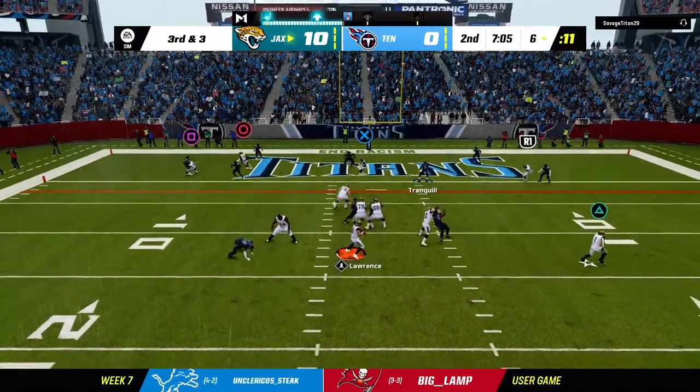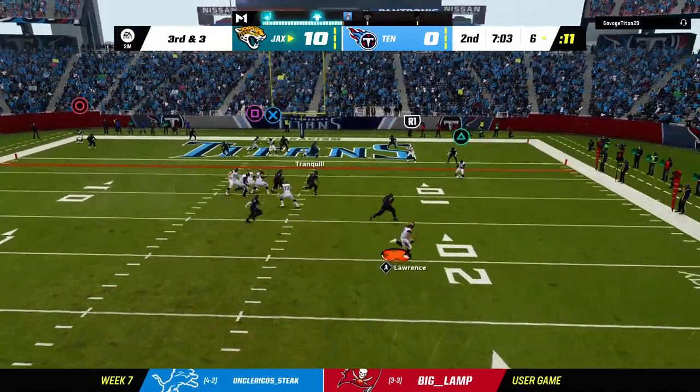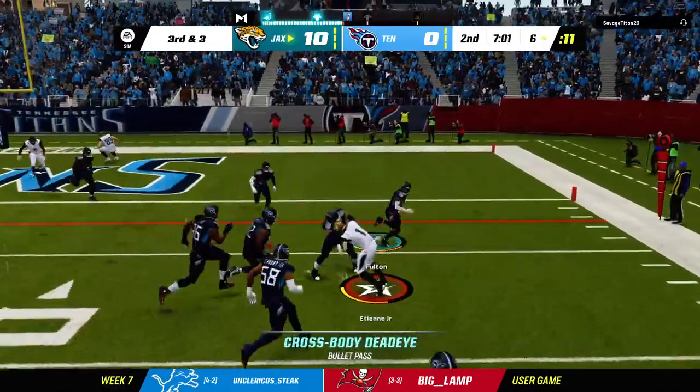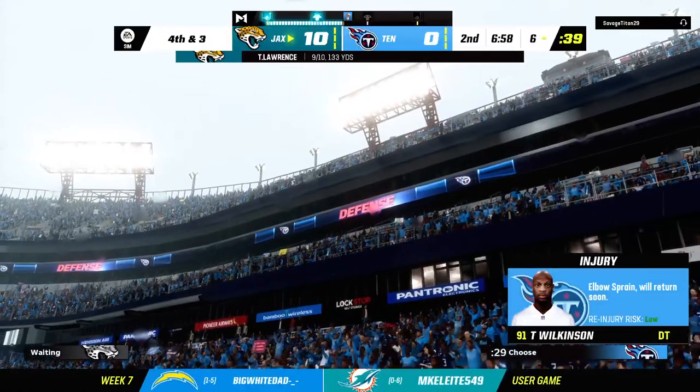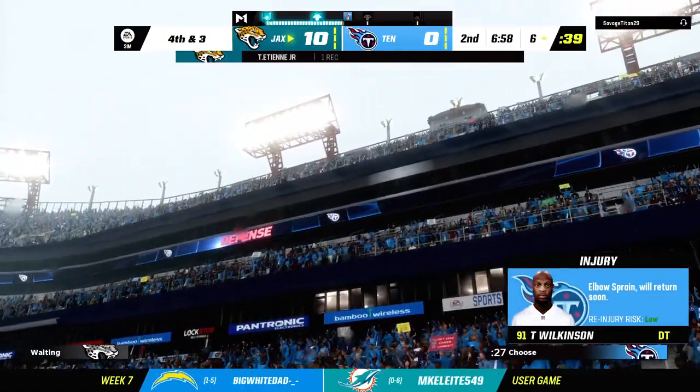Lawrence on third down. He'll find ETN out of the backfield. So that'll be no better than an incompletion. And that's going to bring up a fourth down.